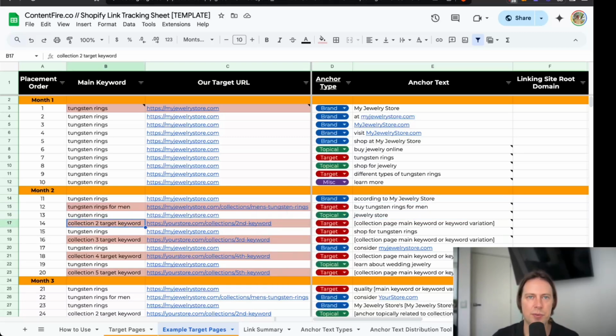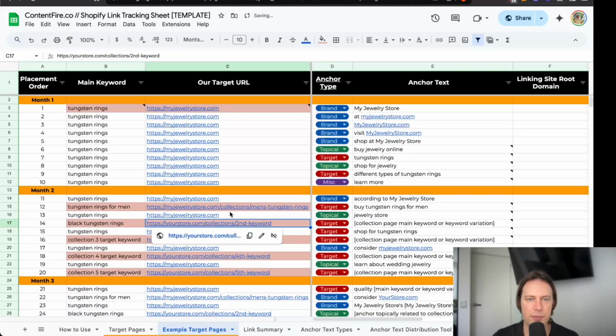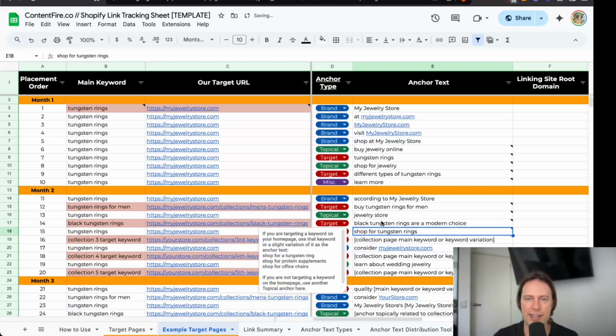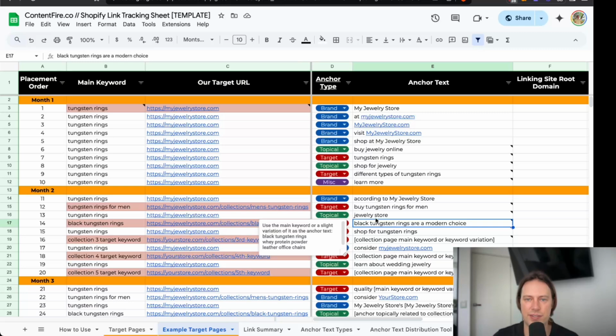And I'll just repeat this for these next keywords. So now, black tungsten rings. Update that. I can just do black tungsten rings, or a modern choice. So you can add a little more context if you want to make it fit into an article instead of just using the main keyword. If you want, you have to mix it up.